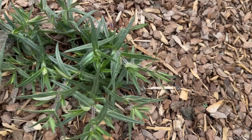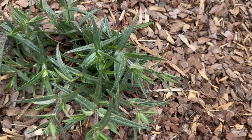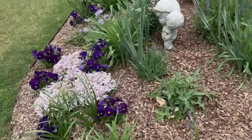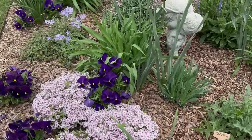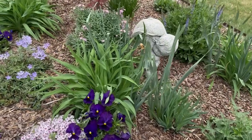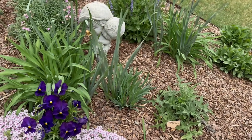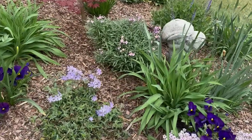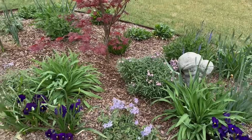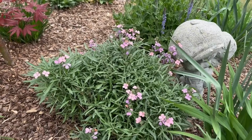I'll say this, doing the sheet mulching over here truly keeps the amount of weeds out, because we do have Bermuda grass. And look at that phlox with the pansies. And then those are more of the daylilies, another ornamental, and then this is a woodland phlox that I have on both sides. And this is my wildflowers. Look how nice that looks.